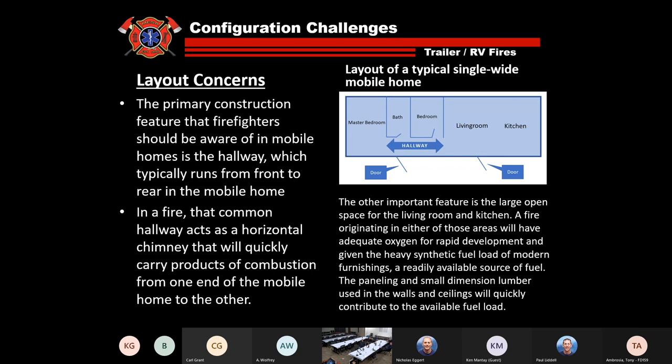But anything pre-76, this is not an unusual layout. This is what you'll see a lot of times on a lot of these structures. And the doors may be on opposite sides of the trailer on some of them. Sometimes they're on the same side, just depends on when they were built and what manufacturer.